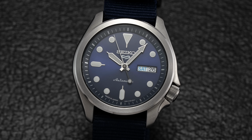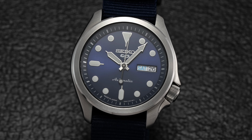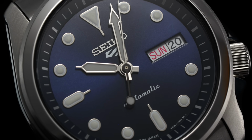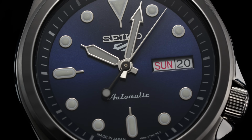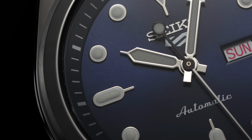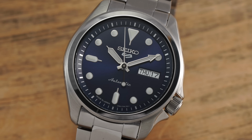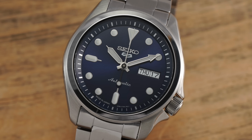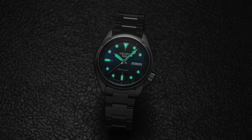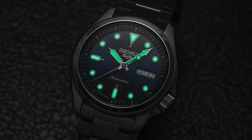Just within, a flat mineral crystal provides a clear view of the striking sunray dial just lying beneath. Now, in either of these blue dial variations, we have the same deep navy blue color and sunray effect for the primary dial surface, paired with the raised geometric indices that follow the SKX established style, while also adding a polished rim. The handset is also classic Seiko in its shape, but proportionally slimmed down to match this more refined presentation. With this being a Seiko, the luminescent material is thickly applied to both the hands and dial and glows with impressive incandescence that is class leading for a watch that leans more refined.